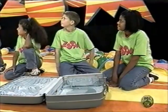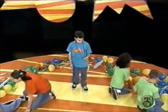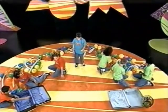At the end of the 60 seconds, you have to shut your suitcase, and if any of the balloons pop, they don't count. The team with the most balloons at the end that aren't popped wins. Okay, Zoomers, let's get packing. Ready? On your mark, get set, go!